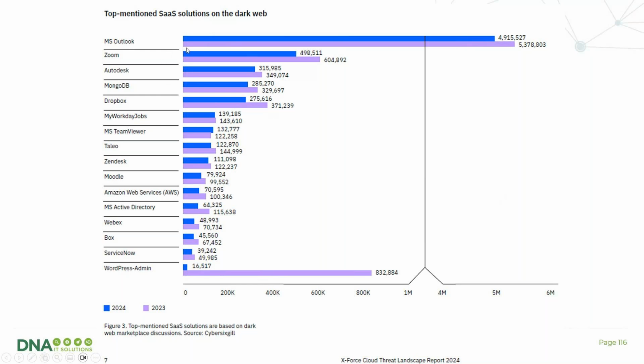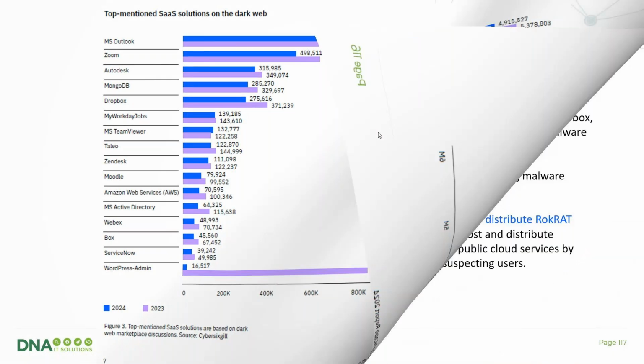If we come up this way again, just looking at Zoom, Autodesk, MongoDB, Dropbox. It's interesting to see how this breaks down overall. Moodle in the education sector, quite big here. If you think about it compared to MS Active Directory or WebEx or Box or anything like that, but by a mile, Microsoft Outlook, the most chattered and talked about, and therefore the one that gets most attention for attacks.